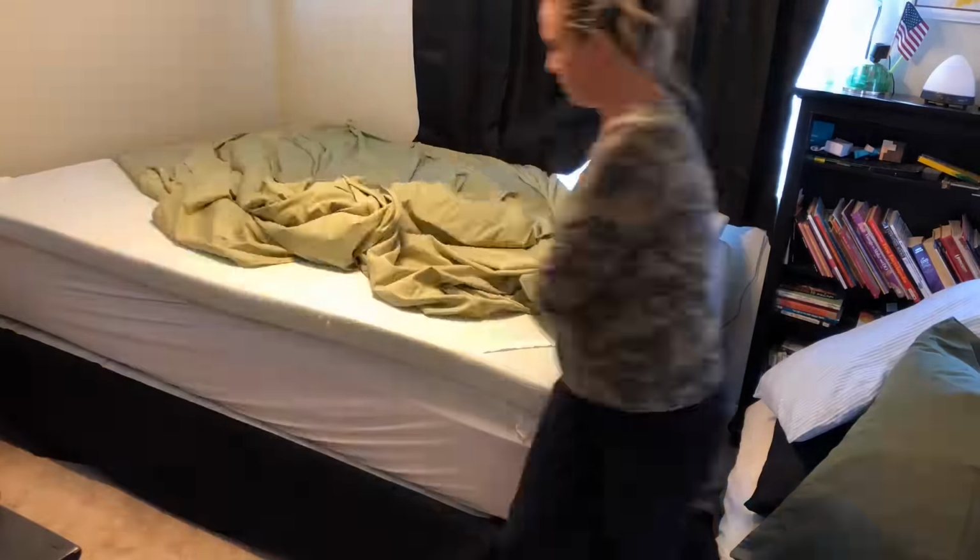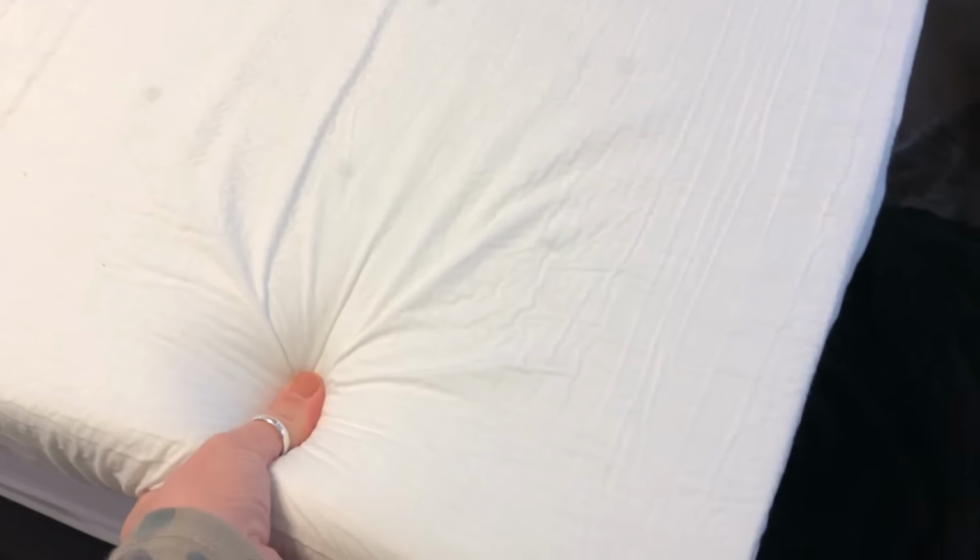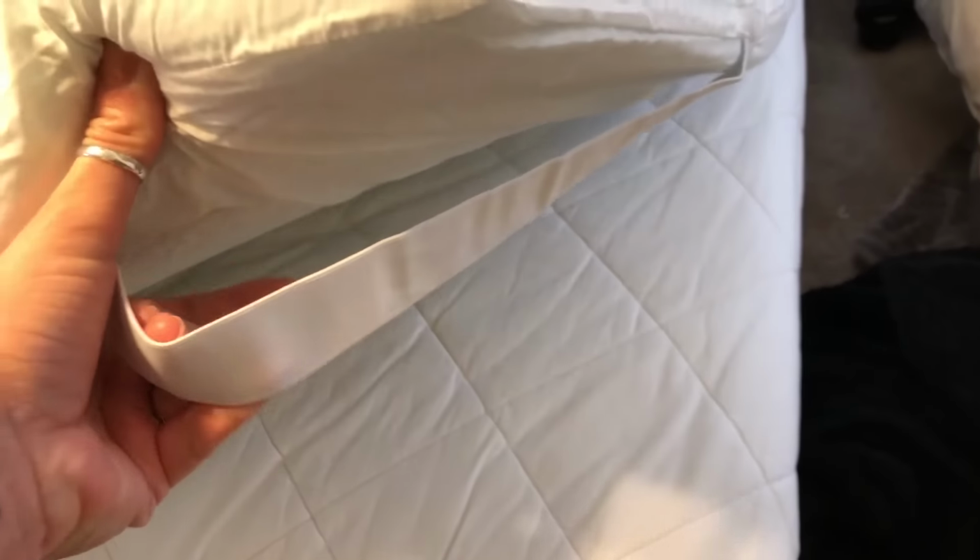So before I do anything in here, I just wanted to quickly show you this memory foam mattress topper that Mateo has been using in his room. He has been using it for about a week. He really loves it. I will most likely buy one for Shane's room as well. This one was sent to us. I did not purchase this one, but I will be purchasing one because I have one on my bed and I love it. It has the straps that hold it onto the mattress.